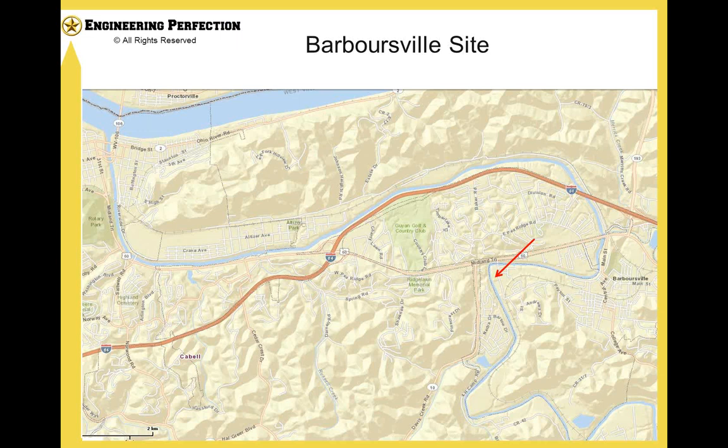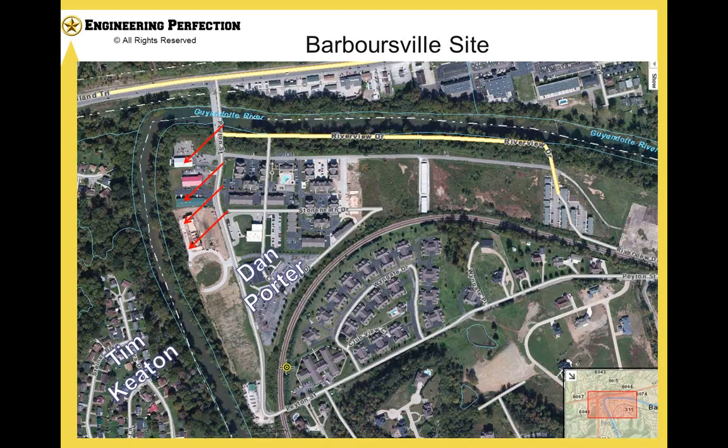So this is south of I-64, just south of Route 60, in an area that's under development. And I got to tell you, in Barboursville, there's some really nice houses and so forth going in. It looks like a really nice city, emerging city. So here we are looking at more detail at the site.